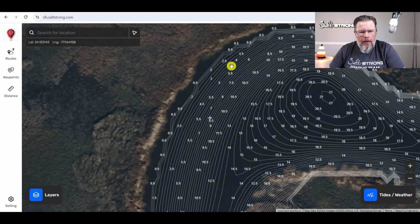So we've got 2.5, 3, 4 feet of water that's going to be nice and shallow. This is going to warm up quicker on a sunny day, on a sunny afternoon, than an area, say, over here where we've got 10.5 foot of water that's right close to the shoreline. So we need an area that's got deeper water, but also has a shallower shelf right here. And this is the type of place that we need to look for in the wintertime in these creek systems, something that these fish can move up to feed.